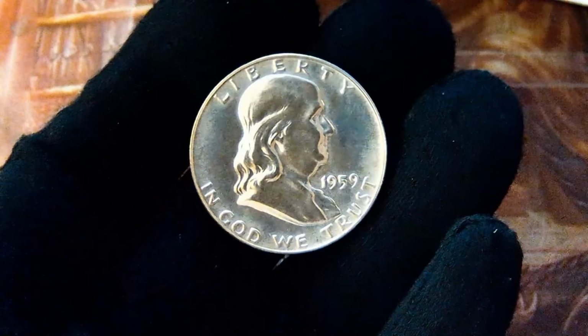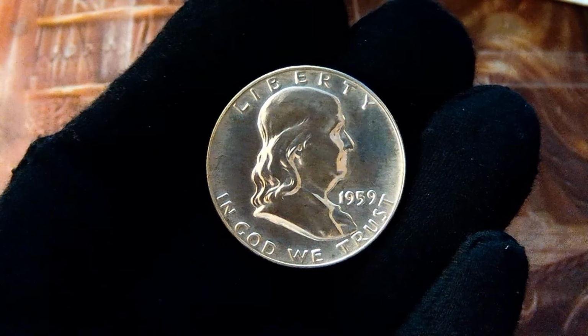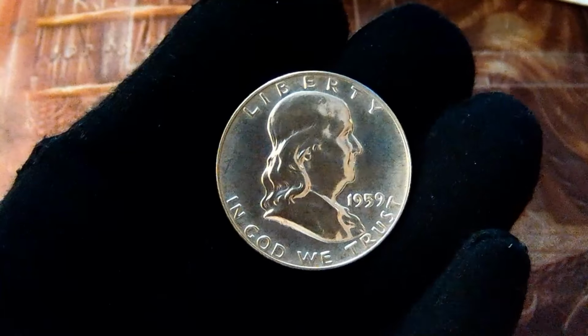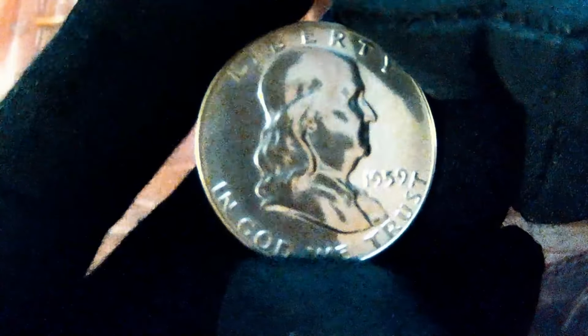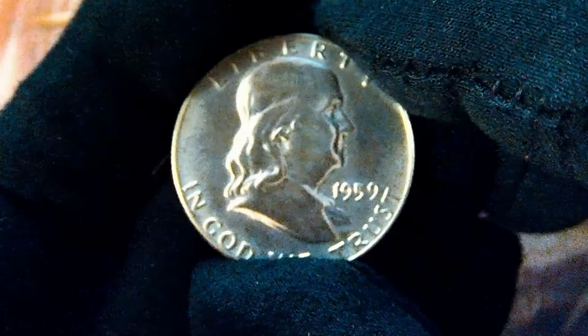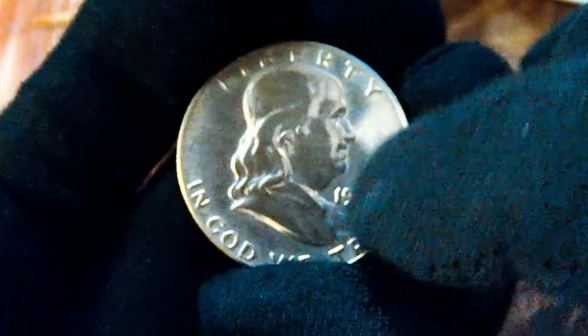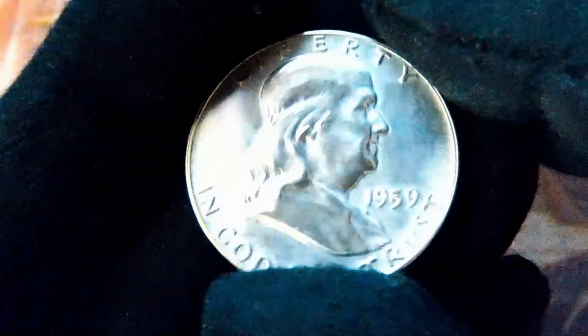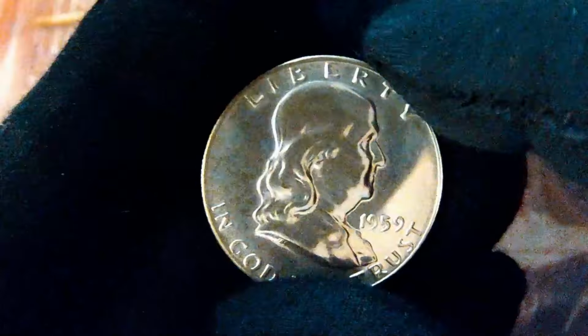I'm happy with that. All right, last but not least, what do we got here? Got one more coin, and it is a 1959 Franklin proof is what it says. Now, it does have some milkiness going on here. I do see a little bit of a reflective mirror-like surface. I'm not quite sure if this is actually a proof or not. You guys that have been in this game for a little longer than me, the numismatists out there, let me know, is this actually considered a proof? It does look like it has a mirrored finish with a little bit more of the frosted face there.